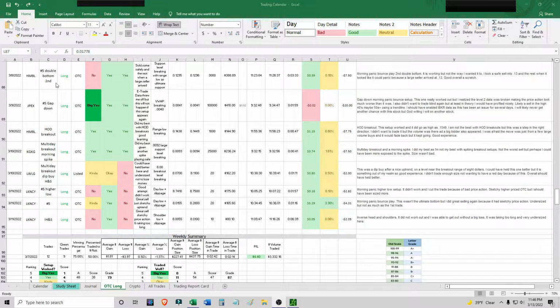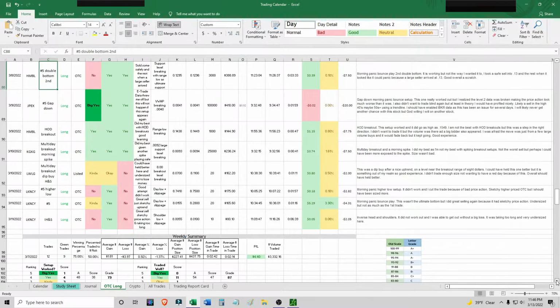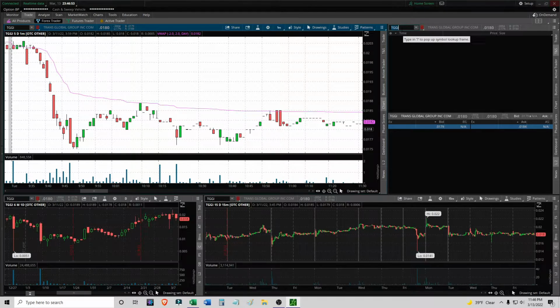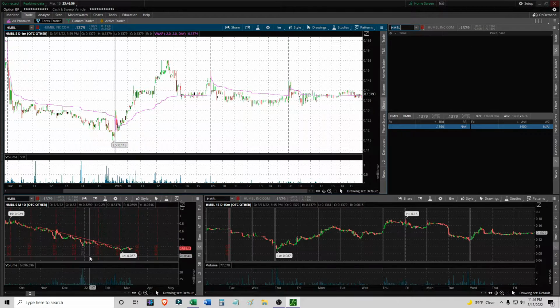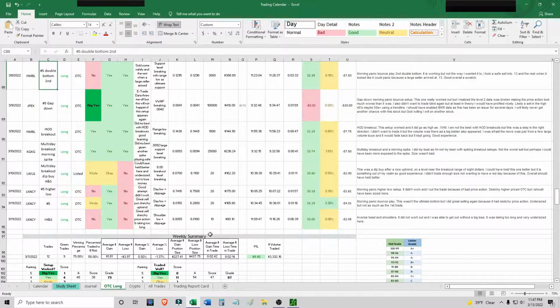Okay, let's look at HMBL, which is a morning panic bounce play, double bottom second. Okay, so not the best setup, but let's go ahead and look at it for the 8th. The 8th is right about here. Not really the best stock to trade because it has like a horrible daily chart that just shows a history of it just downtrending for such a long time. But I did trade it, so let's go over it.